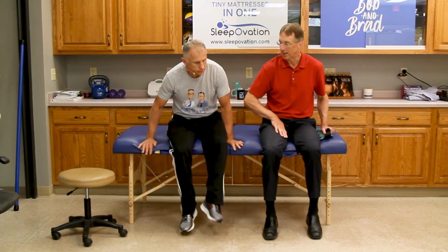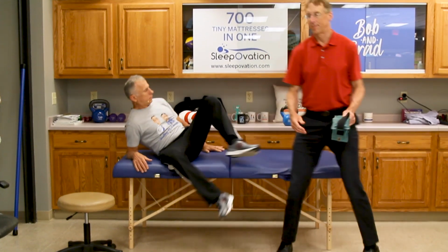We're not only going to strengthen the knee, but in order to do that, there's going to be some crossover to the hip, which is good because the hip muscles stabilize the knee. Some of the muscles that start in the hip actually go all the way across. So okay, Brad, take it away.